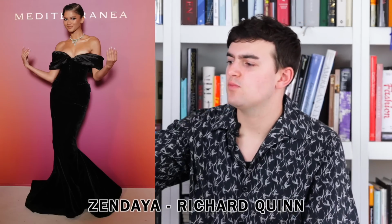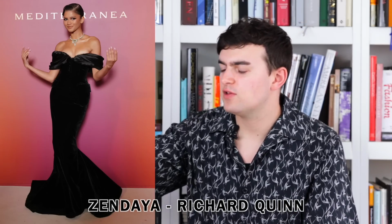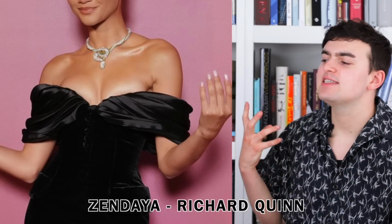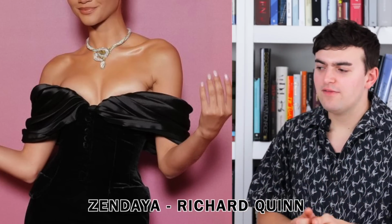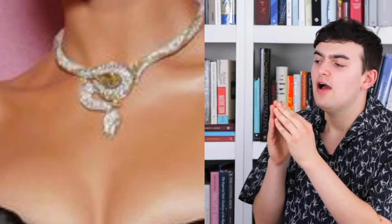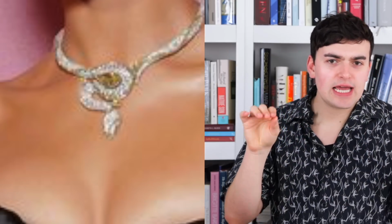She is wearing a custom Richard Quinn gown. It is an off-the-shoulder silk and black velvet dress. I love the silhouette on her. I love the black velvet. I think it just fits her so gorgeously. I love the mermaid skirt. I love the silk off-the-shoulder drape. I love the necklace. It's perfect. It's that Bulgari snake slithering all around her neck. She looks lovely. She looks good. I'm happy to see Zendaya out and about. I'm sold on it. So that is the end of this May 2023 roast.